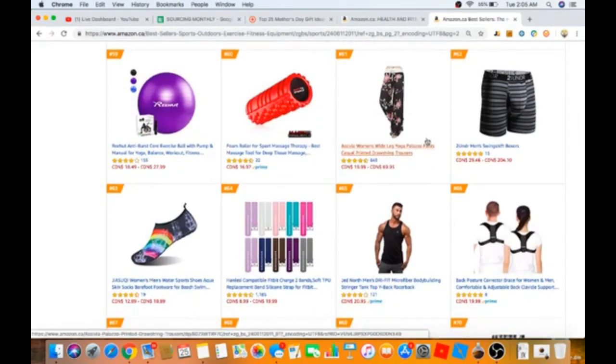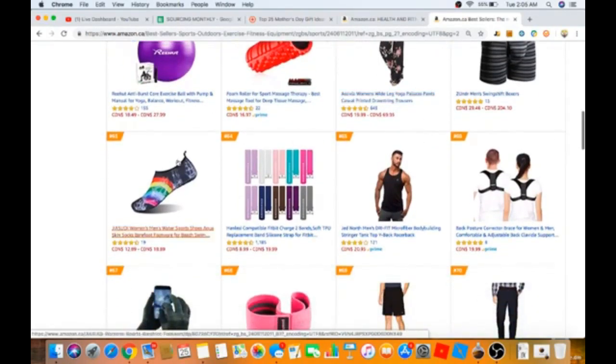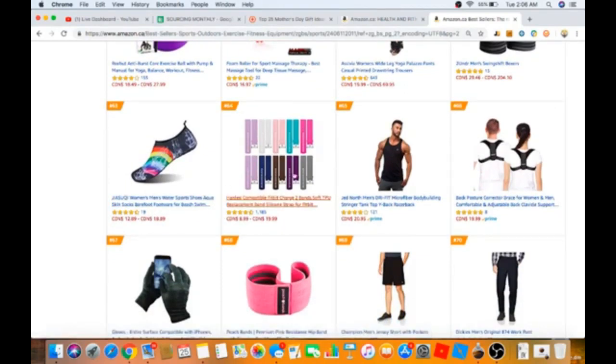Then you got some boxers and some cool socks. Here's a really popular niche. Not yet competitive, so it's actually not that competitive, but it's trending in popularity, especially for people who can come up with multiple designs of these water aqua shoes. They're called skin sock barefoot footwear for the beaches. So look into something like that.